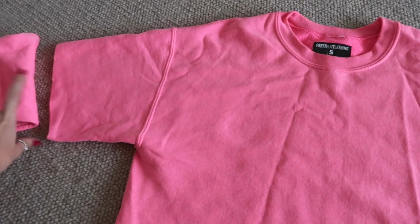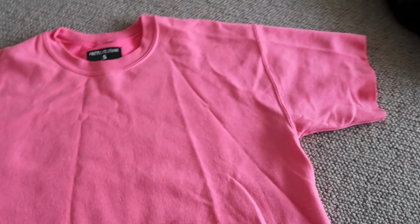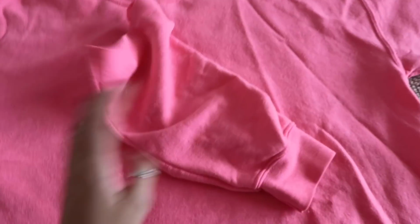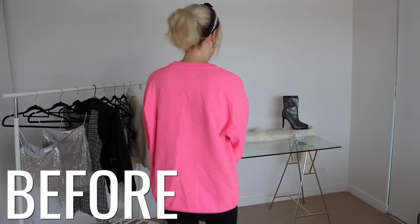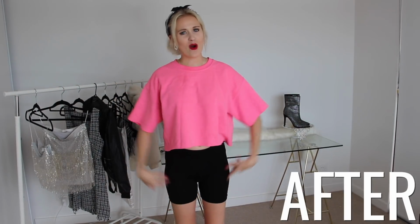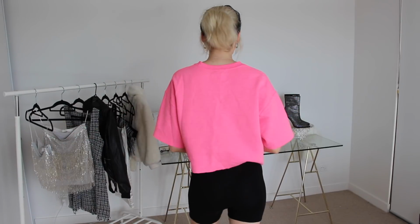Ta-da! We are now all done with this cute little sweater top. I actually really like how this has turned out, and we also have these that are going to be socks. So this is the front and this is the back. This is what the new sweater looks like on. So this is the front, this is the back, and I actually really love how this has turned out. I think that it looks great.